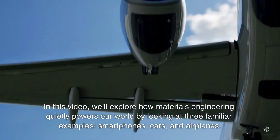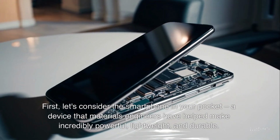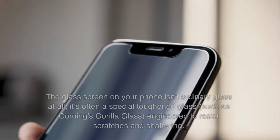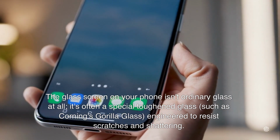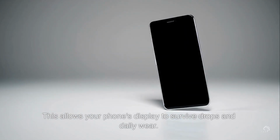and airplanes. First, let's consider the smartphone in your pocket, a device that materials engineers have helped make incredibly powerful, lightweight, and durable. The glass screen on your phone isn't ordinary glass at all. It's often a special toughened glass, such as Corning's Gorilla Glass, engineered to resist scratches and shattering. This allows your phone's display to survive drops in daily wear.